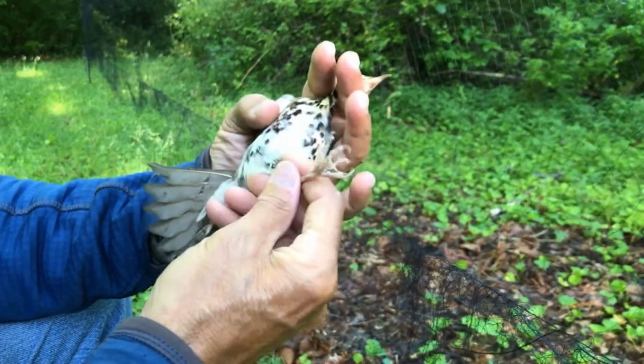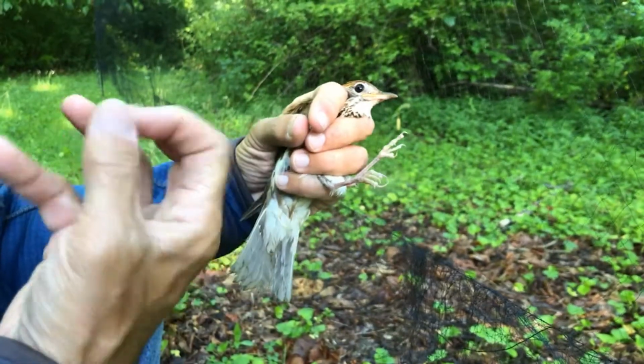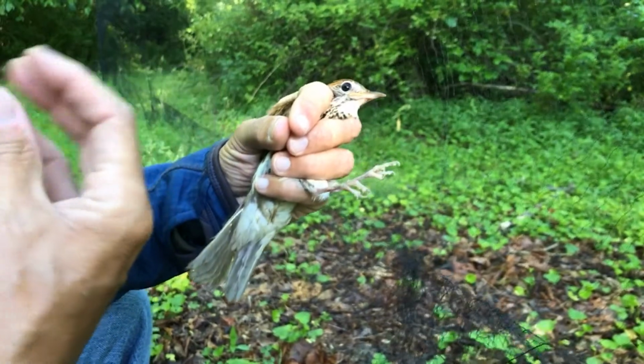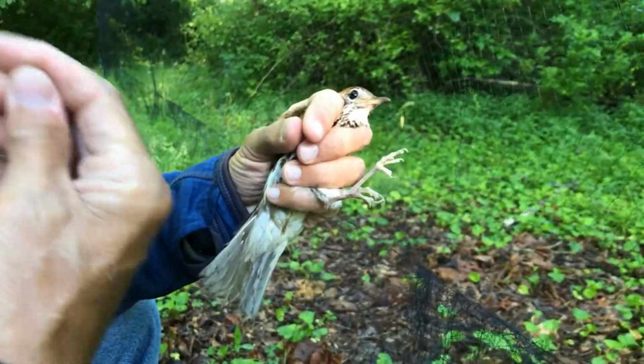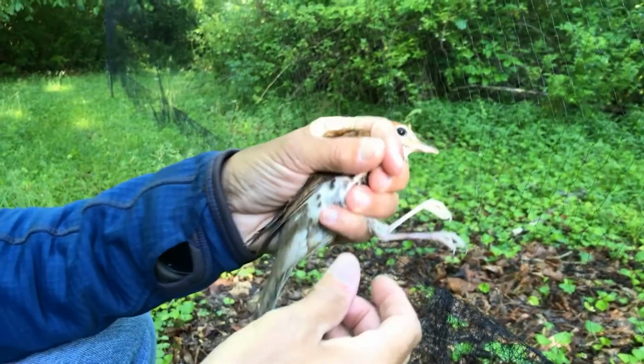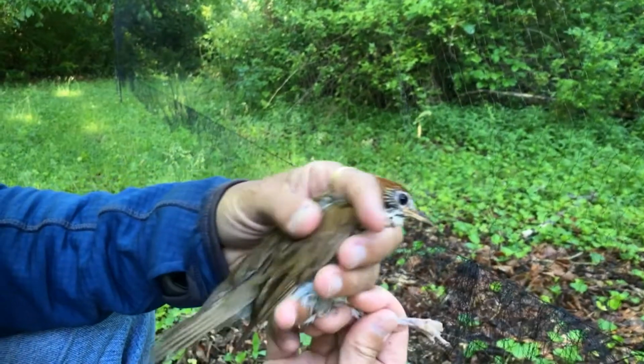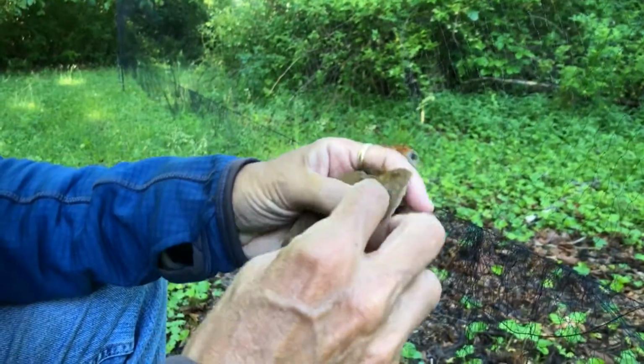As you can see the spots on the breast, the spotting is a thrush characteristic. So wood thrush, robin, bluebirds, and our Swainson's and Veeries, all those thrushes we have here in West Virginia, are all related and have the spotting. One of the main characteristics on these is the large spots and then the bright rusty color on the head and the back.